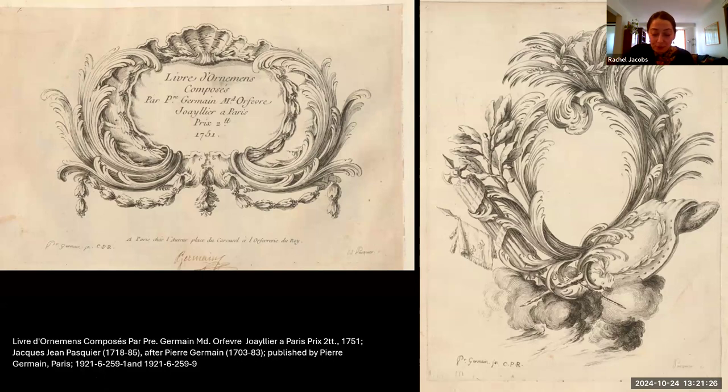The cartouche design to the right incorporates military emblems, combining the visual language of the trophy and the cartouche, transforming it into an allegorical ornamental motif rather than a strictly framing device. This is also a rare example of the price of the series printed onto the title page at 2 livres. You can see there just before prix 2 livres, 1751.